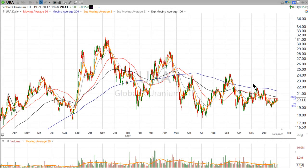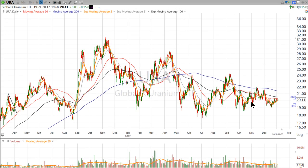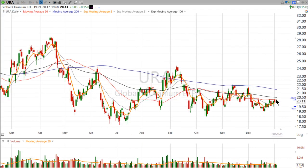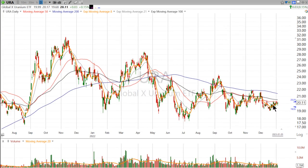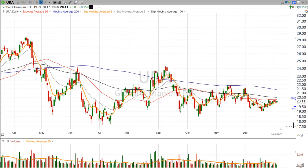Where are my uranium bulls at? I actually haven't looked at uranium in a while because, as you can see from this chart, it's still in a pretty strong downtrend. It's under the 50-day, under the 200-day, under the 100-day, and it's just been sloppy and choppy. But I have noticed that it is starting to print some potential higher lows.